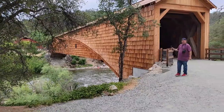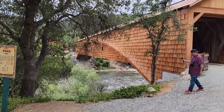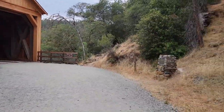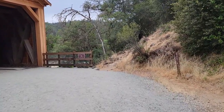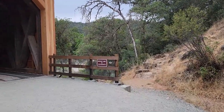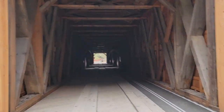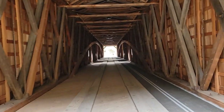Get a side view of the bridge. There we go. That looks really nice. Compare that to the earlier footage. All right, we're gonna go ahead and go back through again to the other side.